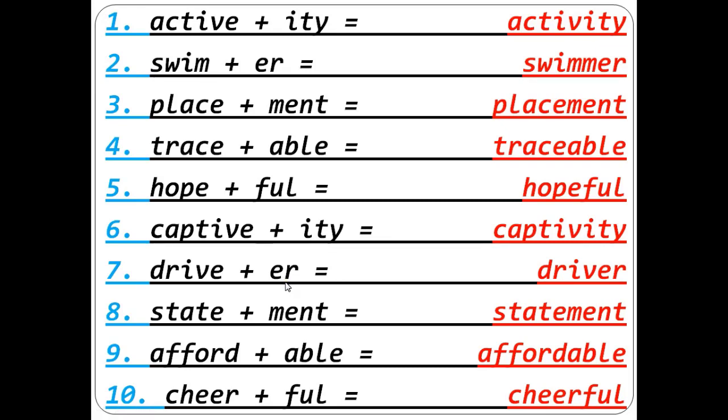Eight, state plus ment, statement. Nine, afford plus able, affordable. Ten, cheer plus F-U-L, cheerful.